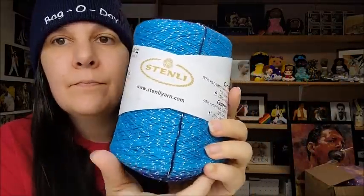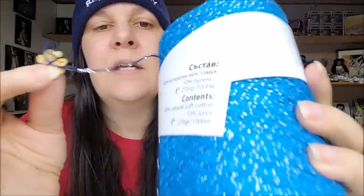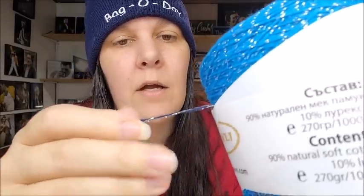The Stenli cotton star cake. Oh wow. So this is, you can machine wash, lay flat. 90% natural soft cotton, 10% lurex, which is the silver. Got about 270 grams or about 1150 yards. It has the bead. It has one solid strand and appears to be about a two-weight, and then you can see that strand of lurex there. It has the bead that you can put your yarn through to help you crochet with it.